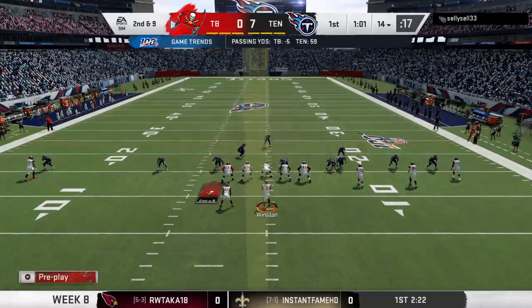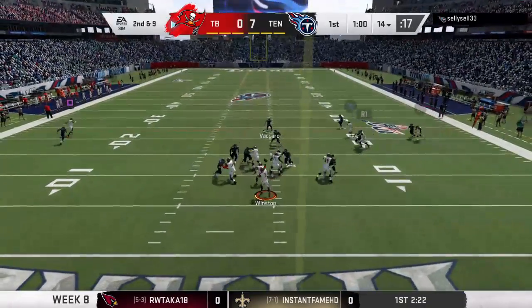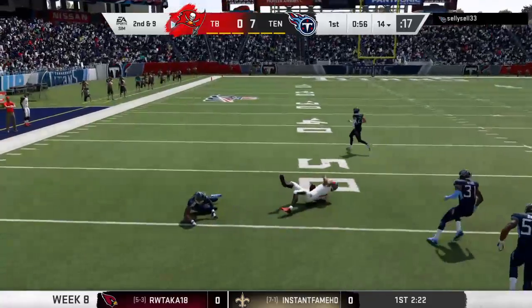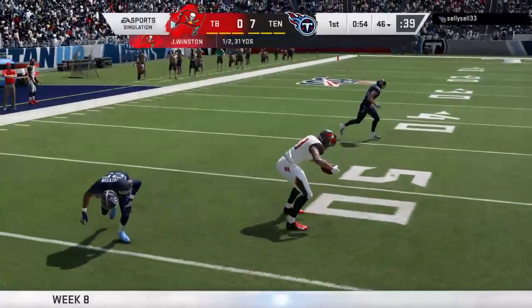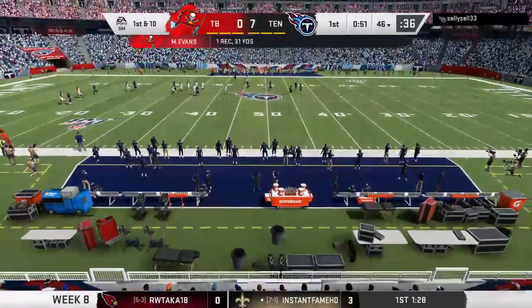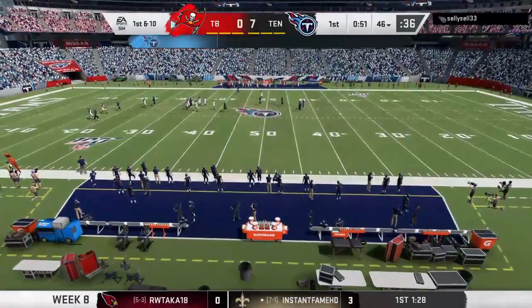On 2nd and 9, Winston. Evans has it left side. And they work this well upfield across the 45. It'll go as an impressive 31-yard gain.